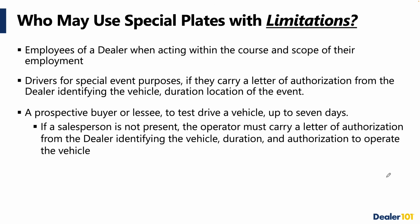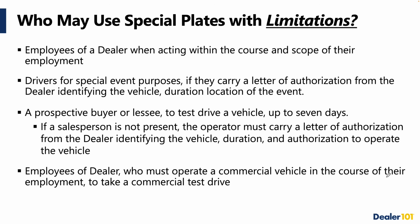So if that person got pulled over at midnight while they're out for a test drive, they could show that letter to law enforcement and then be allowed to be on their way. One more permission they give is employees of a dealership who must operate a commercial vehicle in the course of their employment to take a commercial test drive.